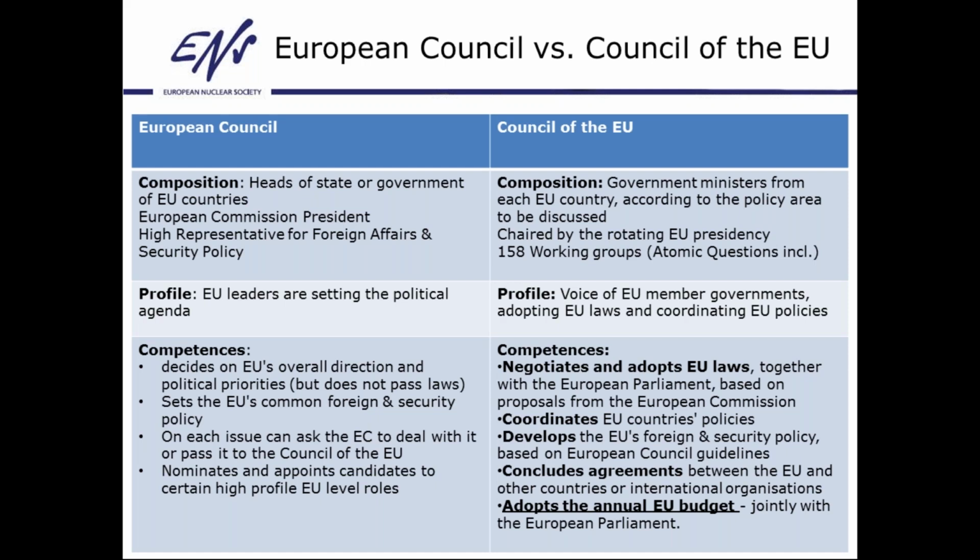The Council of the EU is also chaired by the rotating EU presidency. Currently we have the Austrian presidency, which lasts for 6 months, and from January 2019 we will have the Romanian presidency. The Council is also composed of 158 working groups. One of them is the Atomic Questions Working Group, dealing, as you can guess, with nuclear energy and nuclear subjects. So it's basically the voice of EU member governments, adopting the EU laws and coordinating the EU policies.